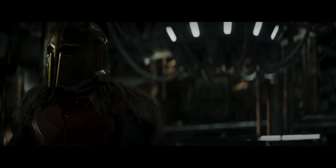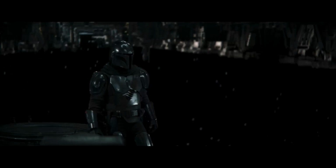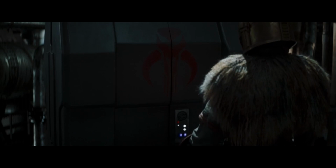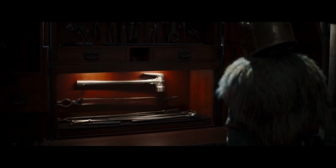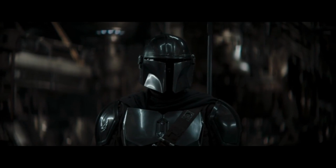We shall see. The songs of eons past foretold of the Mythosaur rising up to herald a new age of Mandalore. Sadly, it only exists in legends.